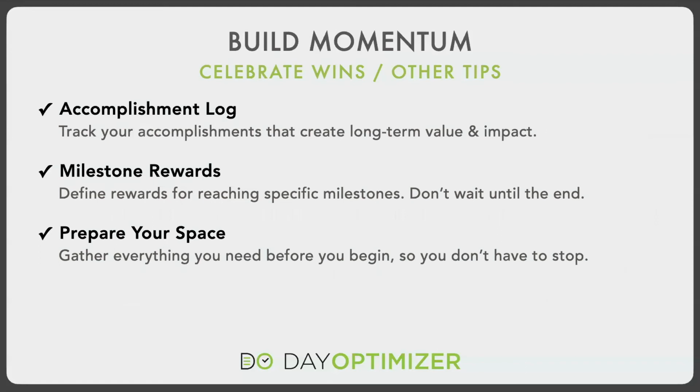The last way of building momentum is to celebrate your wins. So create an accomplishment log that tracks your accomplishments that create long-term value and impact. So I do this using a Google spreadsheet. I can just keep a browser tab open, and I'll just record the date. I've got some little categories like, did I create a blog post? Did I create a piece of content? What it was. I'll also track the impact from that.